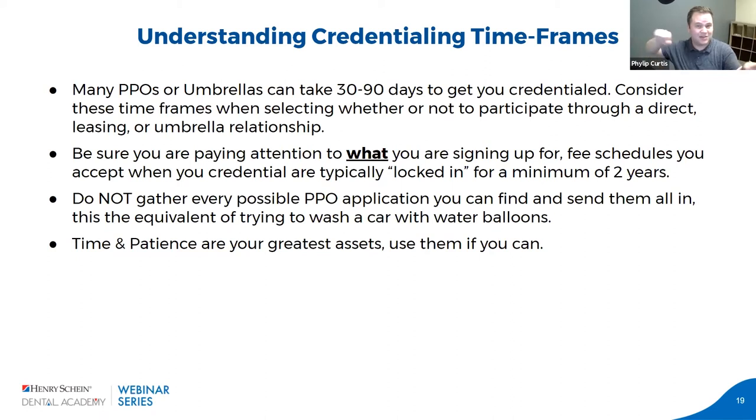So the only way you're going to be able to get out of that is you're going to have to terminate and go out of network. So again, you've got to keep that in mind when you're making these decisions. Firing off a bunch of applications is the worst thing to do.